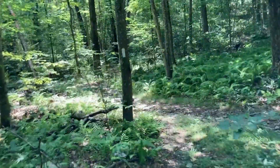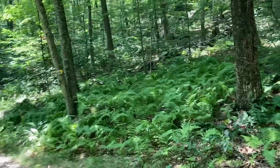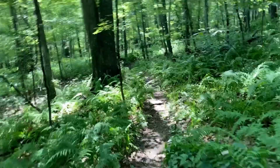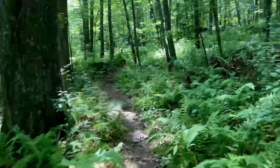And I'm now intersecting with the red trail right at the point where it turns to a yellow trail and goes to the outlook. But I'm not going to go that way on this lap. I'm going to go that way on the next lap. So continuing on white towards the entrance.